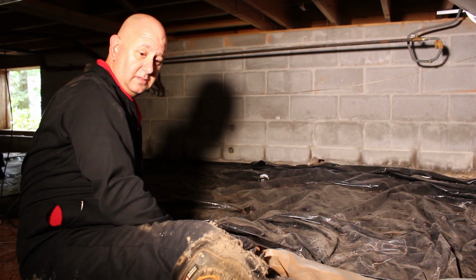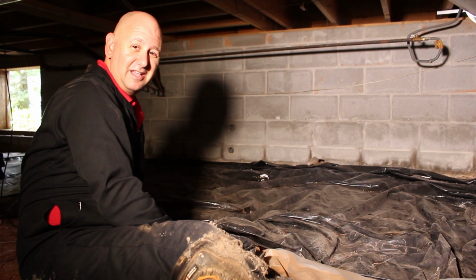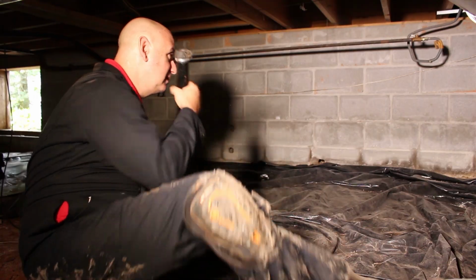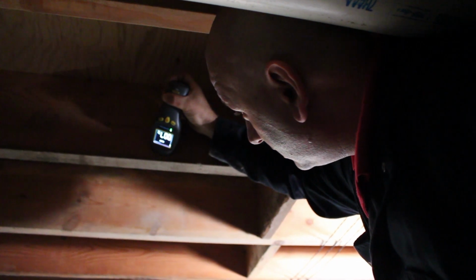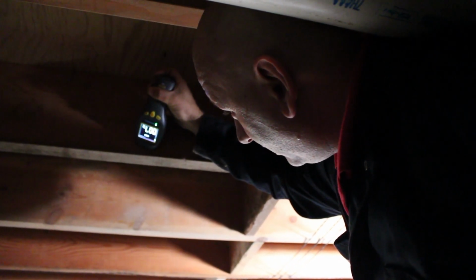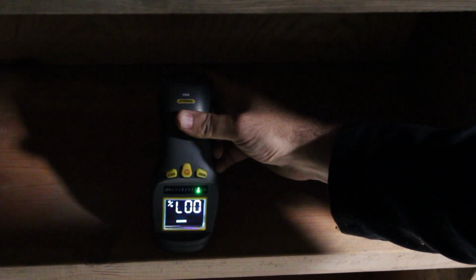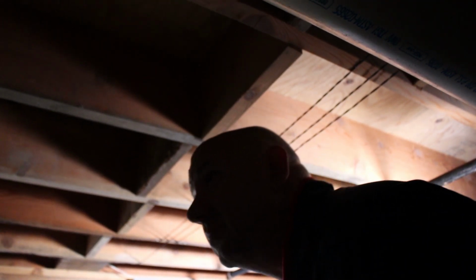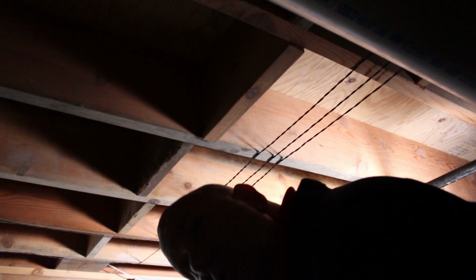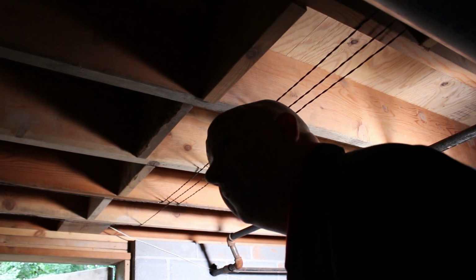That's it. Let's measure the moisture content of the wood, and let's just get out of here. Let's get out to daylight and see what we can get. So the wood moisture content here is 7%, which I'm not dissatisfied with. I've seen it as high as 20% before. What that means is there's not a whole lot of moisture being retained in the wood. That's a good thing for your subfloors and for things upstairs.